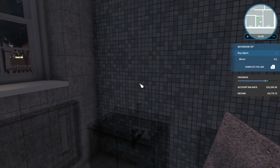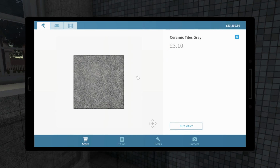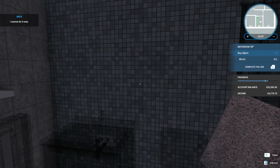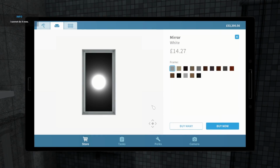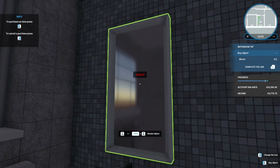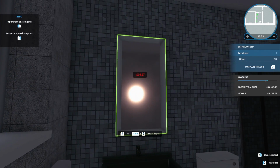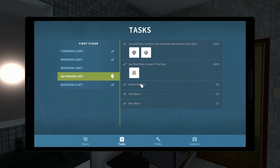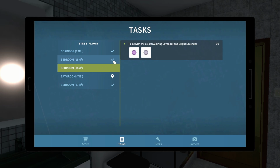Lovely. Get a mirror on the wall. Nope, that was tiles. Come on, come back. Mirror, bang now. Plunk that one above his sink, nice and centered. And that's it, bathroom is done. Right, bathroom's done. Could officially complete the job. I think we have to do something like 70-odd%. But what we'll do is we'll crack on.